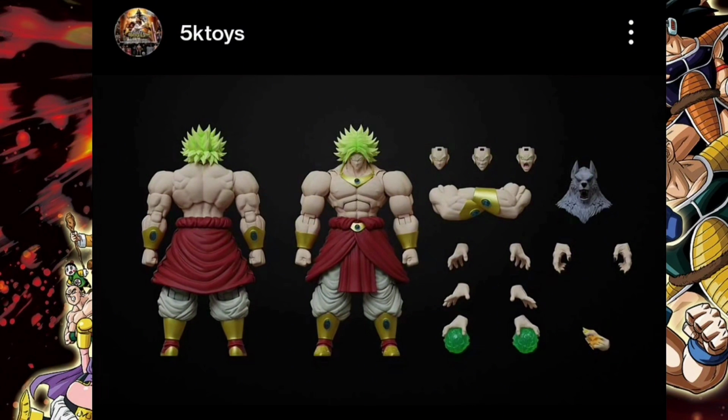what made them push this one to the front as a priority. Now, I think part of it could be an outcry. They read the comments and whatnot, and it's like, yo, can we get the legendary Super Saiyan Broly? It could have been a lot of that, and they saw how much of a demand there was for that.